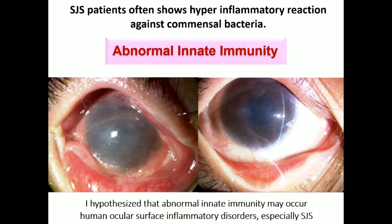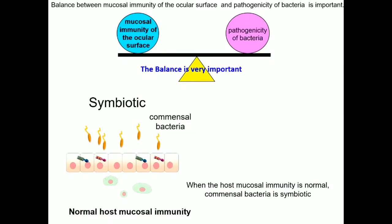So SJS patients often show a hyperinflammatory reaction against the commensal bacteria. So I hypothesize that abnormal innate immunity may occur in human ocular surface inflammatory disorders, especially SJS. The balance between the mucosal immunity of the ocular surface and the pathogenicity of bacteria is important. When the host mucosal immunity is normal, commensal bacteria are symbiotic.